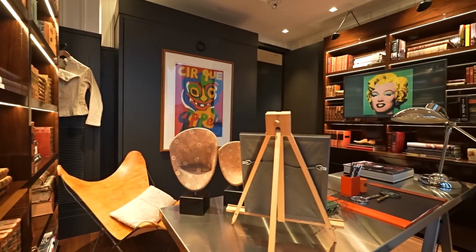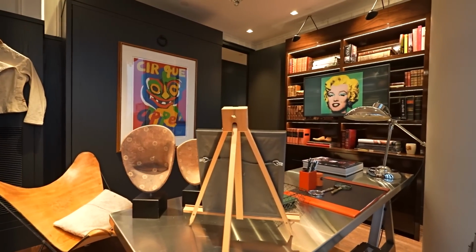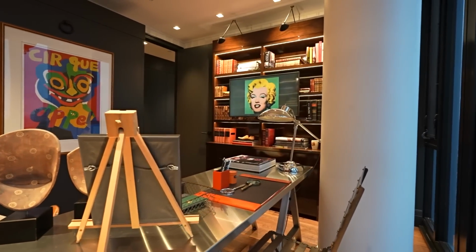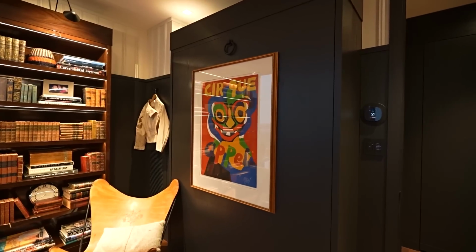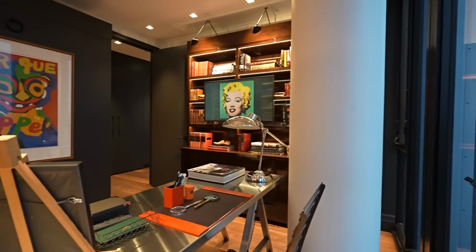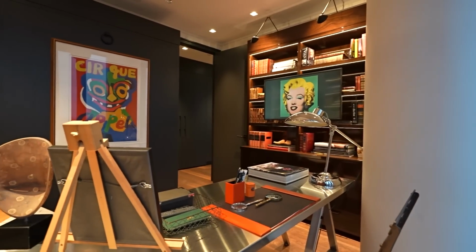And I collect a lot of coffee table books from a long time ago. We do work in here. There's a TV so that you can watch shows while you do your work. There's a pull-down bed for my grandkids when they come, so that's kind of fun. It's a Murphy bed. You wouldn't even know the Murphy bed is in the wall there.